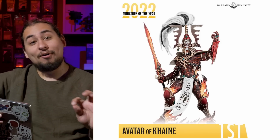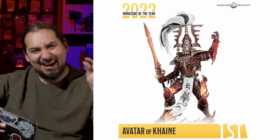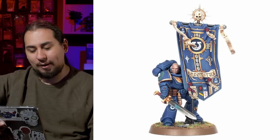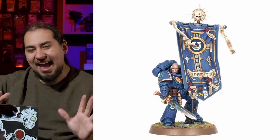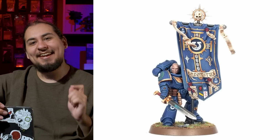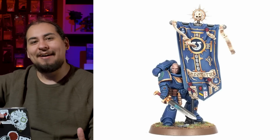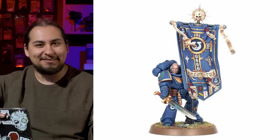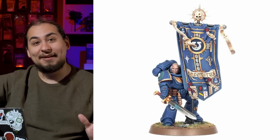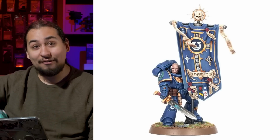Coming in at number 1, I'm already cheating just a tiny, tiny bit. The Primaris Ancient, the new plastic multi-part Primaris Ancient kit. Technically, it was shown off incredibly late last year, like December 27th, but I don't think you could actually purchase it until this year. So I'm counting it as this year. And yes, it's a boring Space Marine, but I love these banners.